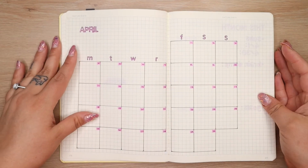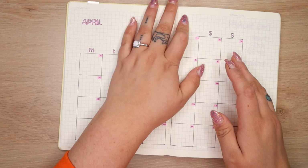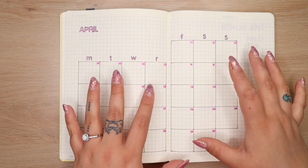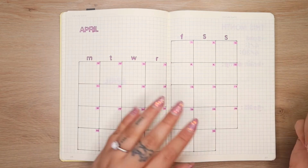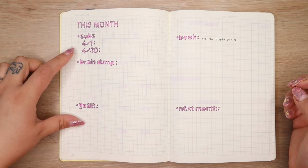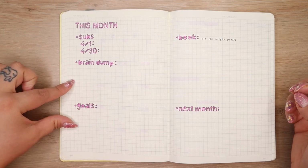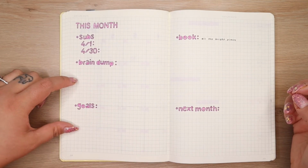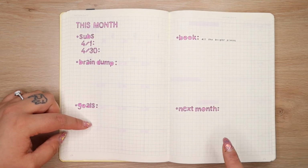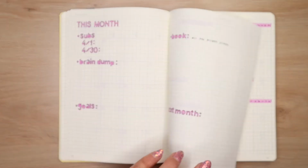Next, we have my April calendar spread. I am going to actually be stickering this up with you guys in just a few minutes, but this is, again, my hub for everything going on throughout the month. I have my monthly dashboard, again, sub counts. I added a brain dump section because I've been needing a section for stuff like that. Goals, book, which I gave myself more space for, and then a section for next month.